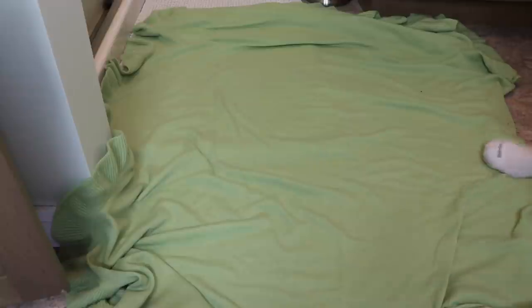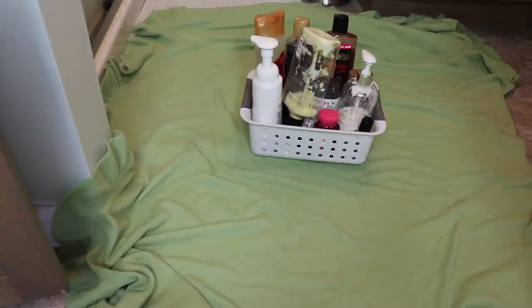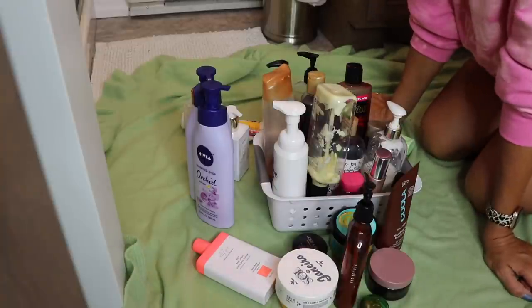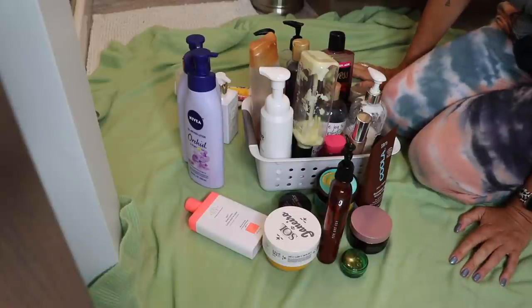Oh my god, this is gonna be a disaster. If anyone sees my vagina at any point, I'm apologizing in advance because I have booty shorts on and there may be a slip of a cam. Okay, so here we go.